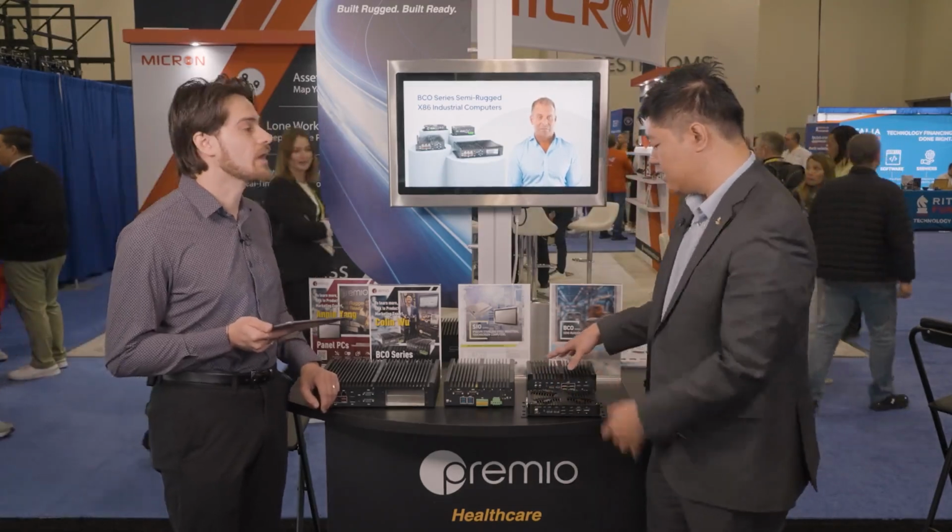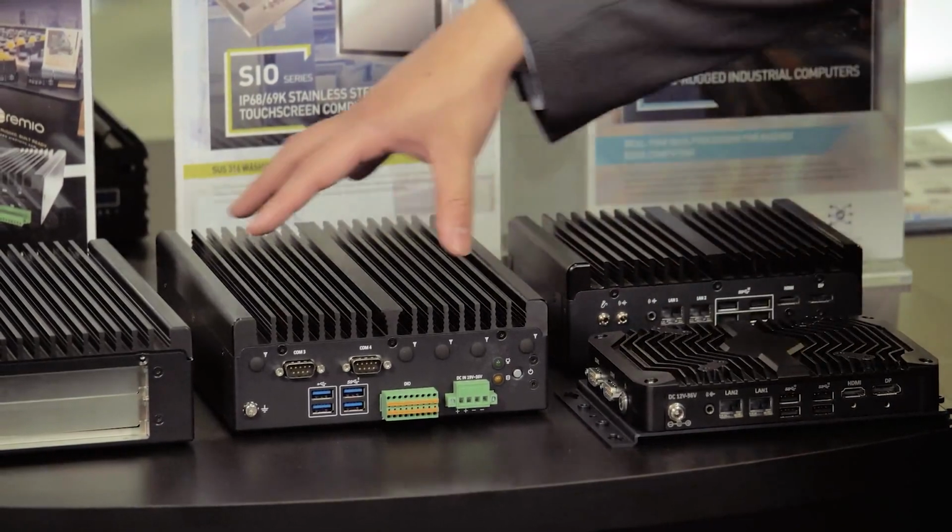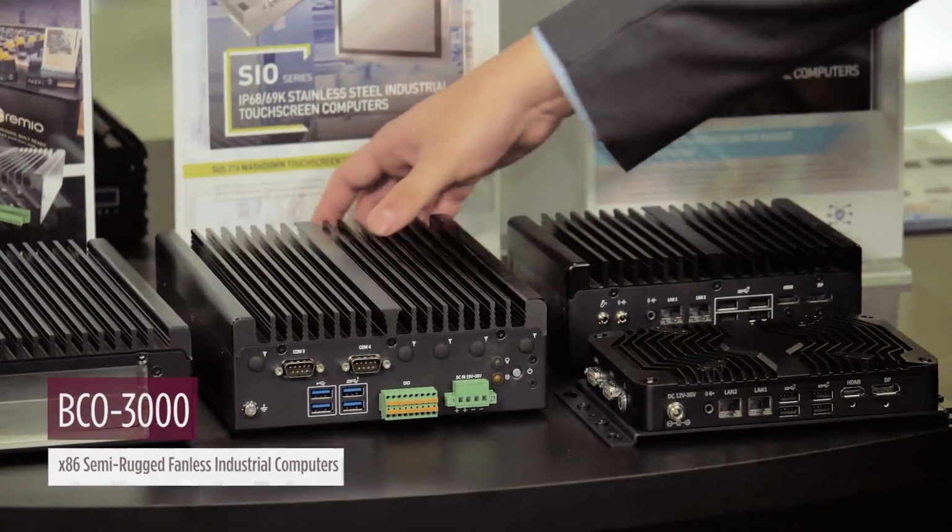But as you move from our fanless mini into a small form factor, mid-pack size, you get the 3000.